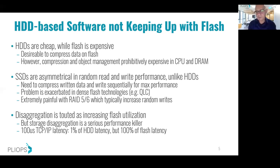Now, due to the expense of flash, disaggregation is touted as a good solution for that. And it is in many cases. However, it must also be taken into account that disaggregation for flash comes with a serious cost. If we compare, for example, disaggregated storage with hard drives, then the network latency is a very small fraction of the hard drive latency. We're talking network latencies of around 100 microseconds, which is very small compared to a hard drive. But for flash, this is a doubling of the flash latency. So disaggregation does have its cons as well.